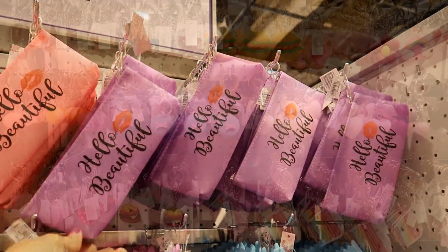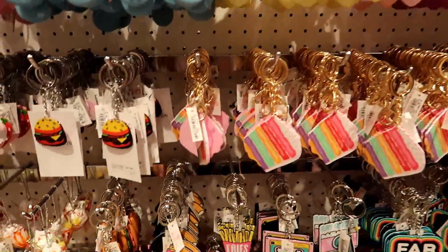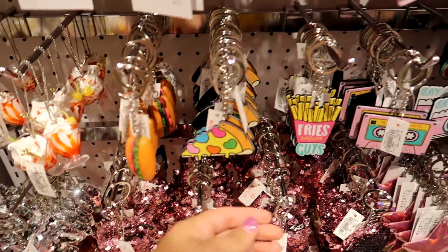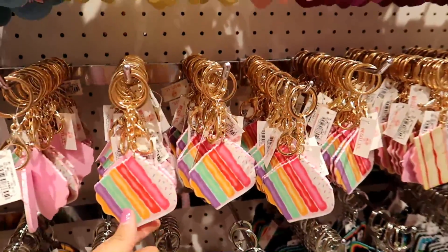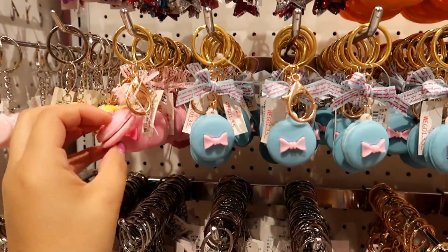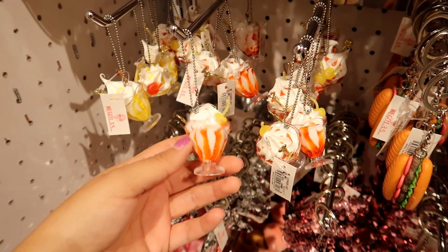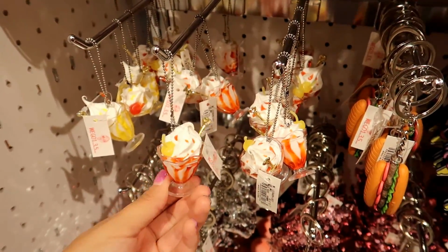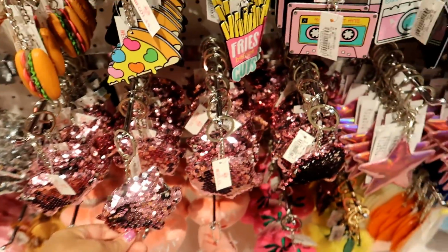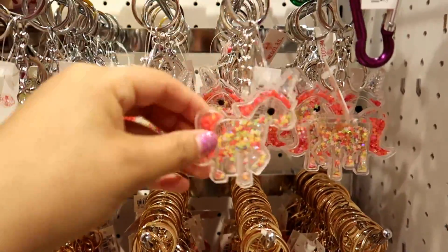They're so nice. All of these keychains right here are only $3, so that's not bad. I like this pizza with the hearts. They have this hot dog right here. It looks funny. The little french fries, the multicolored cake. Look, there's so many to choose from. I like these little macarons with the little bows on them, different colors. I love these. I actually won some of these from the claw machine. I'm guilty of that. Look at this sequin pork chop. That is so adorable. I like that a lot. And oh, this one is super sparkly. You shake it up and they all go everywhere.